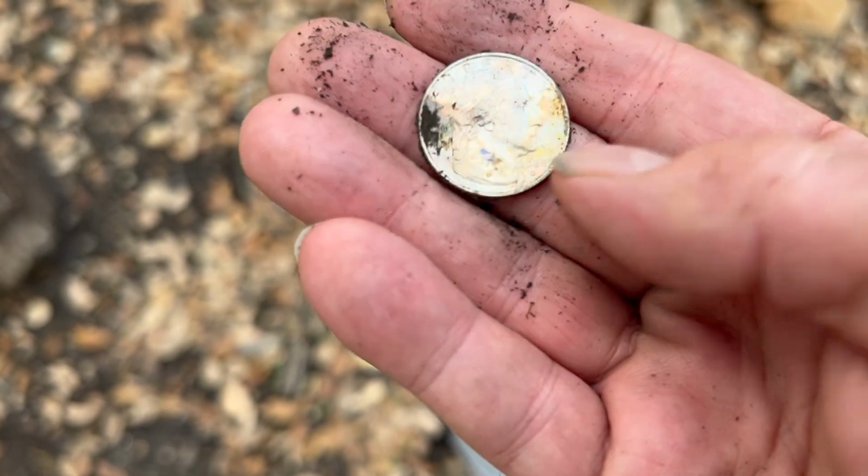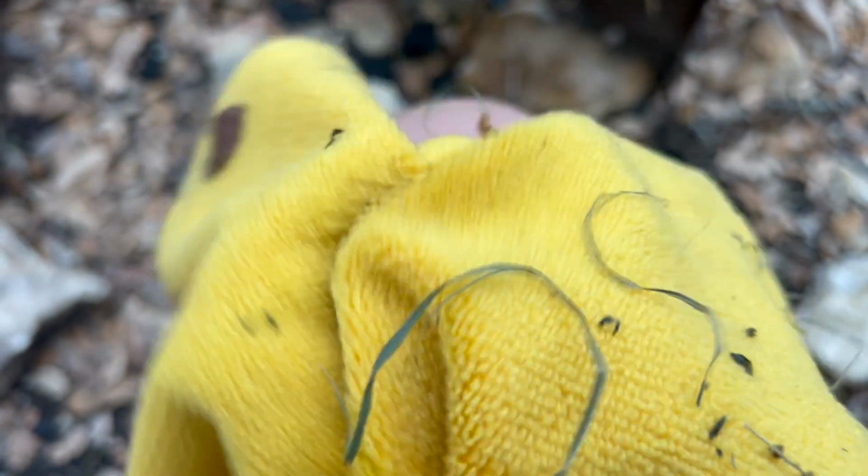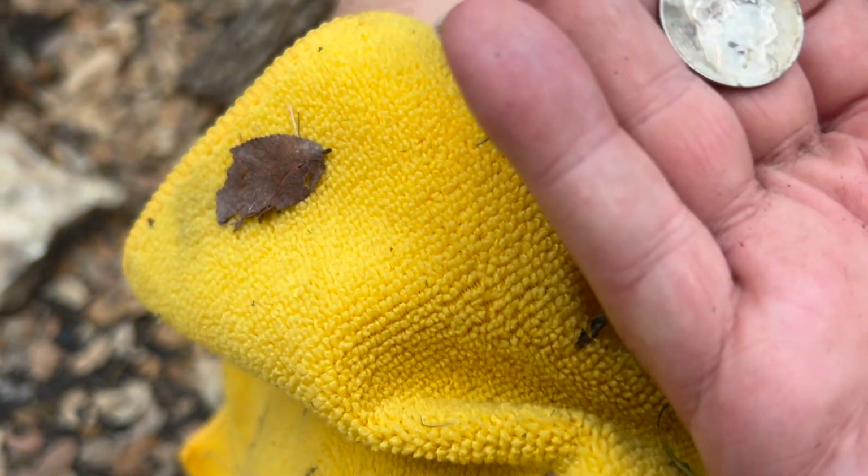And the mosquitoes are bugging me again. It's time for a refill on the Off. I already drank half the bottle.